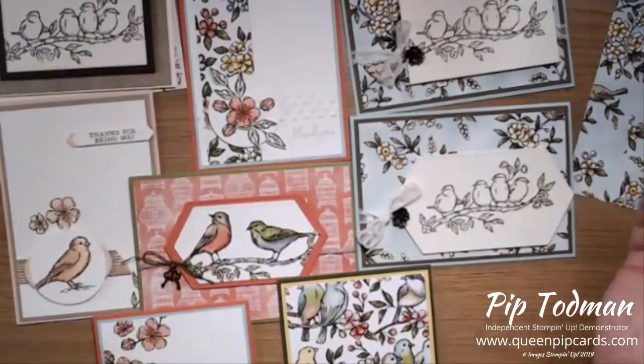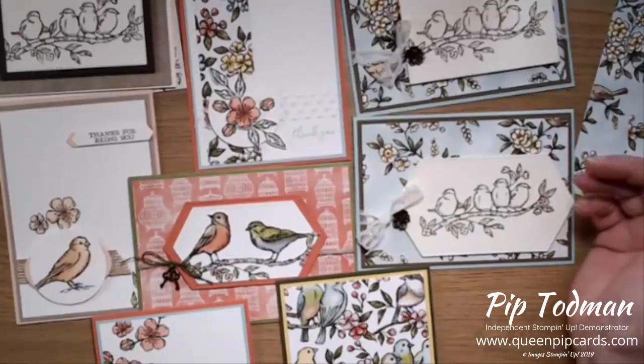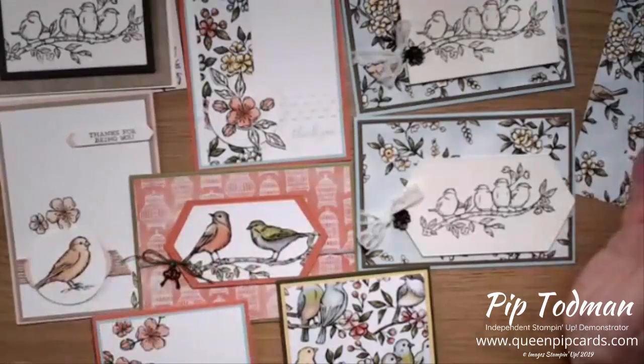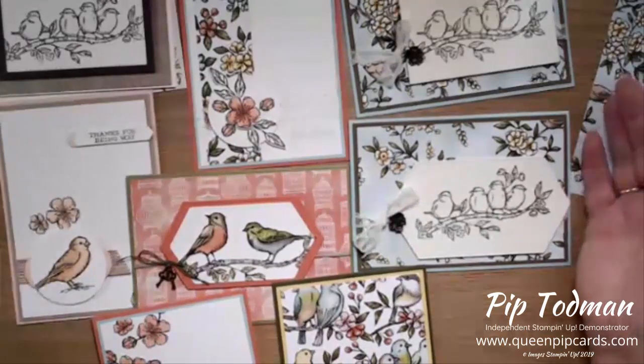So yeah, so there we go. Bird Ballad, a little bit about the experience creativity, some really simple cards, some more technical cards because you've got to do a bit of cutting out and masking and all that kind of stuff. But I just thought I'd give you like a full-on Bird Ballad suite this week. So I hope you like it.